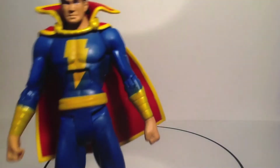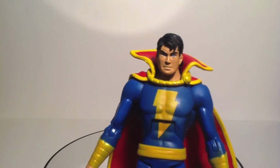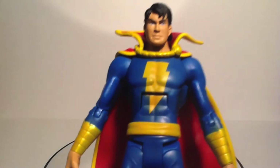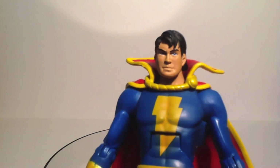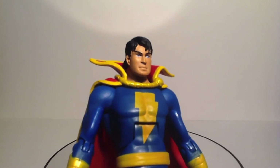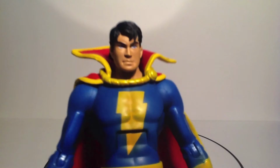Here we go. So, unfortunately, the figure is a bit bland. But really, that's no problem, because there's not much they could have added. What you have is a really nice head sculpt. It gives off that Elvis vibe. There's a story about Elvis and Captain Marvel that I don't know in full, so I'm not going to tell it, but you can look it up online.